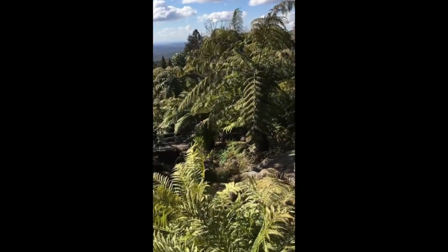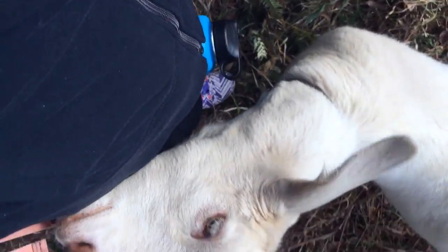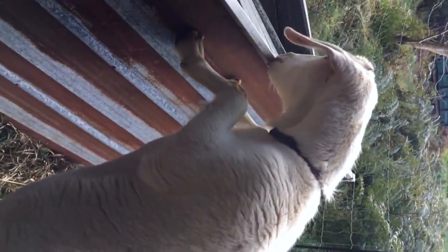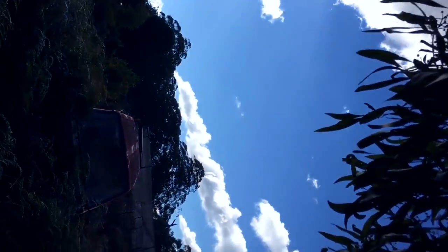Pretty sure Tarzan lives here. Hello. Here, I'll give you some more of these leaves. Here. Hey, pork chop. Hello. Hi. You want to have some? Yes, I see that. Come here!